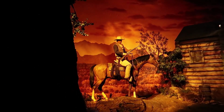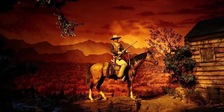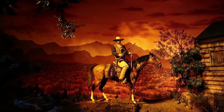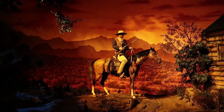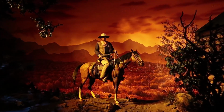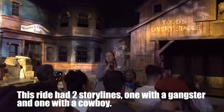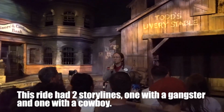Whoa. This must be the west side of town, huh? The legendary American Wild Frontier for cowboys and their loyal towns. John Wayne and Clint Eastwood are two of the greats. Sleepy little town, ain't it? The Duke and Clint made some of the greatest westerns of all time.